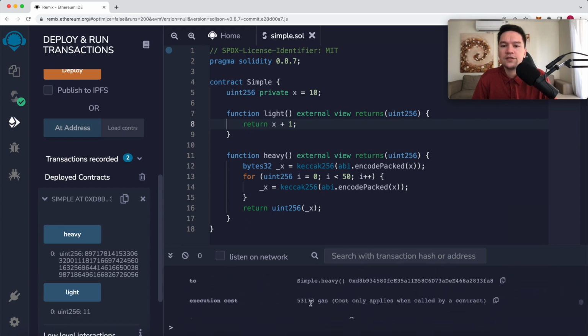And here we can see that the execution cost is much higher at 53,000 gas. So there is over 30,000 gas associated with running all of these hash functions. Intuitively, if I hash half as often, hash half as many times, then the gas costs should go down by roughly half plus the transaction cost, right? So let's see that in action.